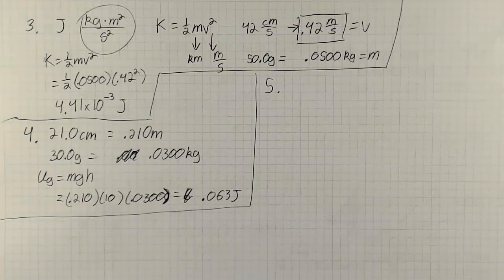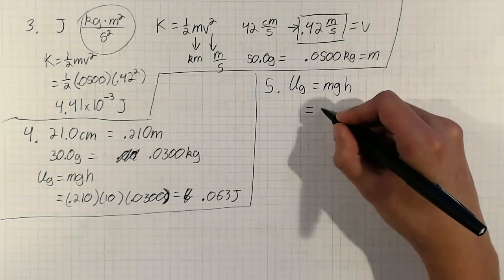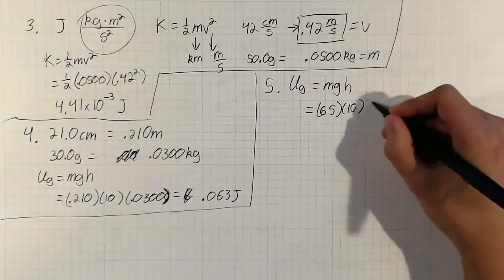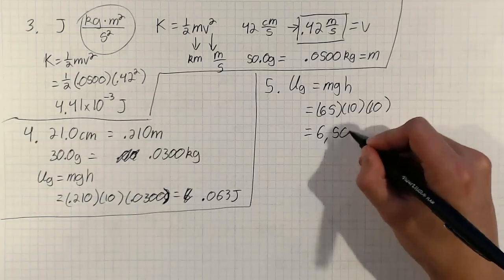The next question is question 5, which says a 65 kilogram diver is poised at the edge of a 10.0 meter high platform. Calculate the gravitational potential energy associated with the position of the diver. Assume the zero level is the surface of the pool. Now this is a very simple gravitational potential energy problem, so we just plug in our numbers and we have a mass of 65 kilograms, gravity is 10, and h is 10, so we just have 10 times 10 times 65, which you should be able to do in your head, and you should get 6,500.